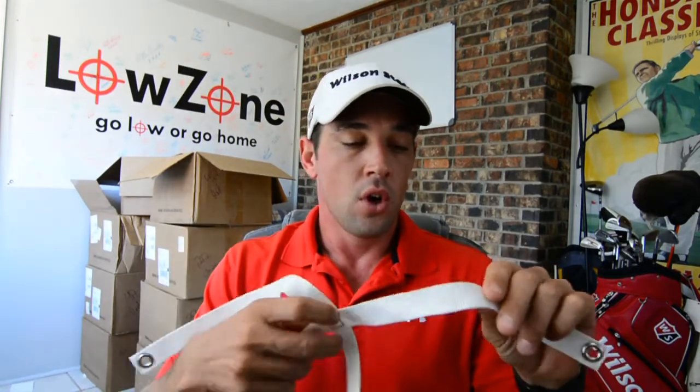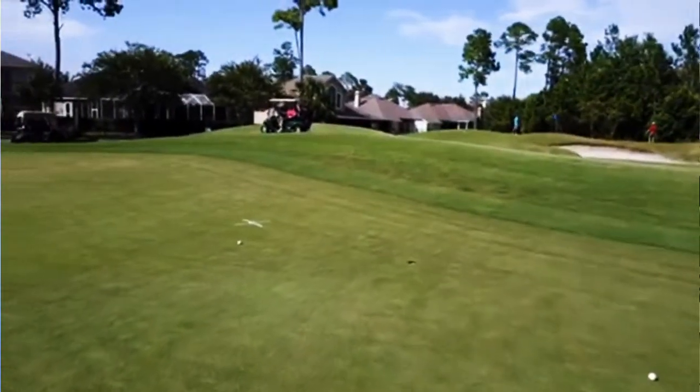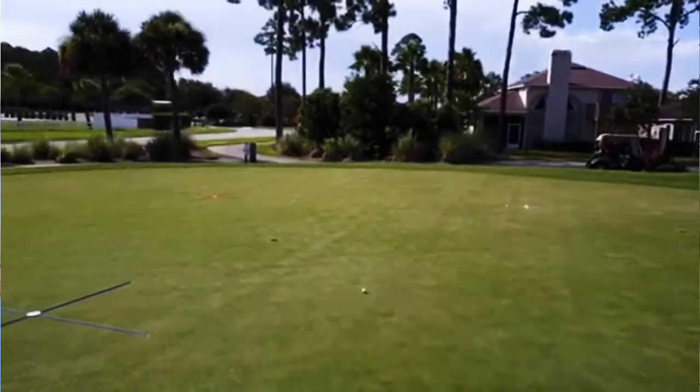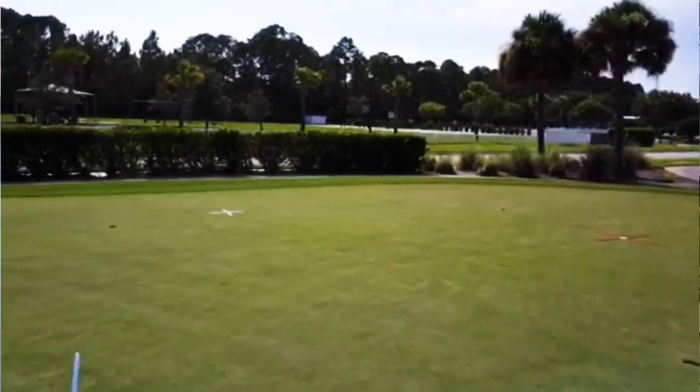The other thing, the Crosshair Targets are out. Short game targets no longer have to be plastic clunky rings. Got the same durable material that we used for our LowZone speed straps. The package of targets comes with 7 different targets. They are Crosshair Targets. It's an X that you stick on your green that you can see from 60, 70 yards. And they're going to come in 3 sizes.